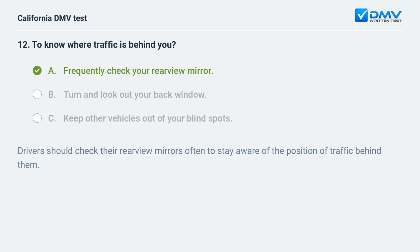A. Frequently check your rearview mirror. Drivers should check their rearview mirrors often to stay aware of the position of traffic behind them.